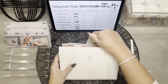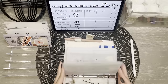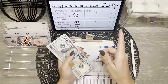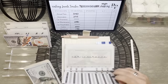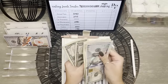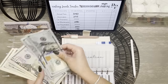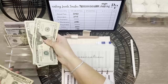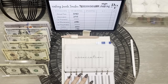I believe the number one envelope that really needs to get unstuffed is going to be our high priority binder, and going straight to association fees. We're going to be taking everything that's out of here because we did send the association a check already, so we should be unstuffing $408. 20, 40, 60, 80, 90, 400. 1, 2, 3, 4, 5, 6, 7, 8. Let's move this prop money back so we can put our money on the tray. We're going to be taking this to the bank and putting it into our checking account. So that takes care of that.